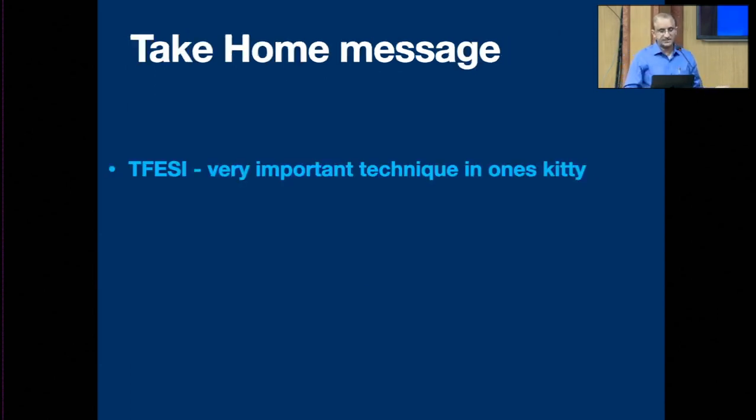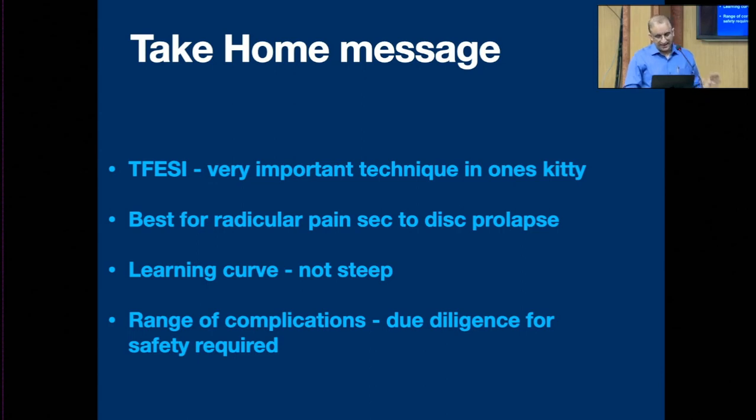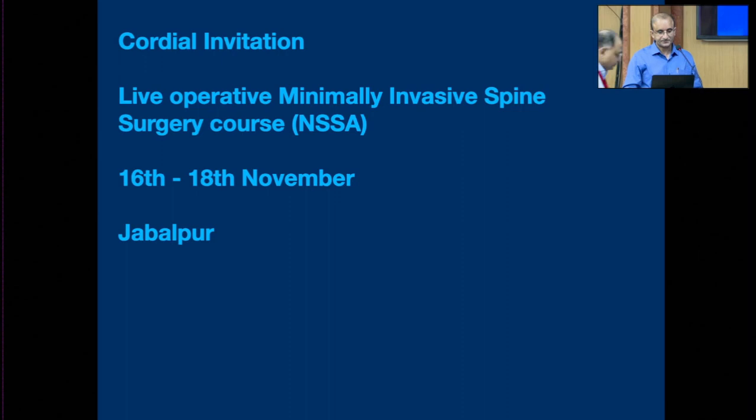So the take-home message: it's a very, very important technique to have in one's kitty. You should have it not only for diagnostic but also for therapeutic purposes. Best for radicular pain secondary to disc prolapse. The learning curve, I can assure you, is not steep. It has a range of complications, so due diligence for safety is required.